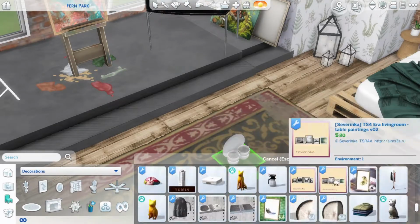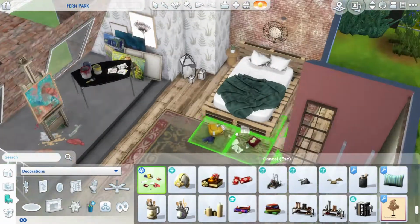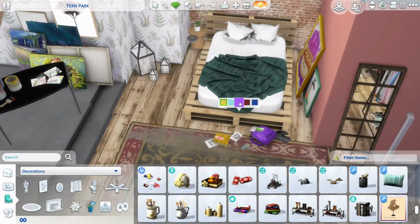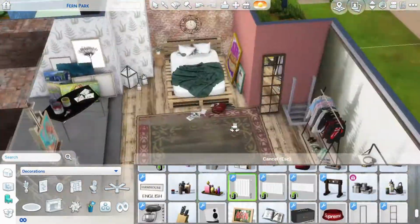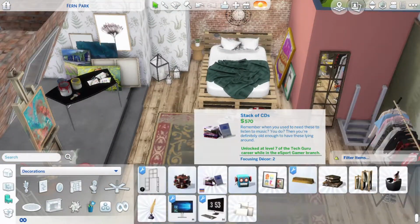I really enjoyed building this build, and I hope you guys also enjoyed watching me build this room, and I hope I didn't annoy you too much with me talking about stuff. Yeah, that's pretty much it. I'm not sure what else to talk about.